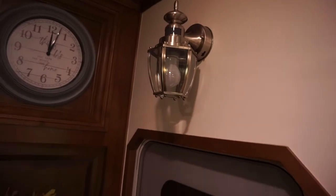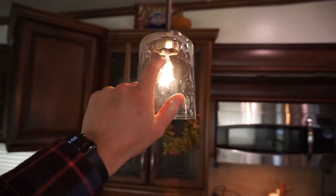But not only did we do that, but let me turn this off here. I actually turn this light on. I actually replaced this light. Let's see. I changed up the covers for these lights.